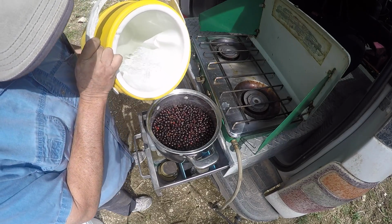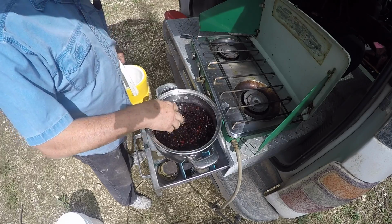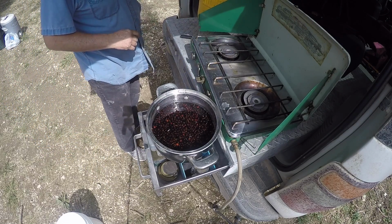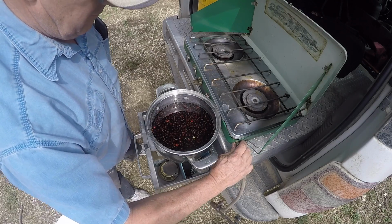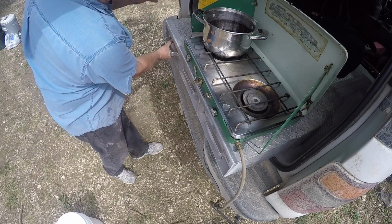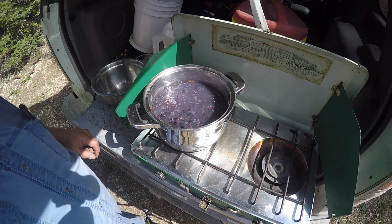So the first thing we want to do is pour enough water in here to cover the berries. That's pretty good right there. Just enough to cover them good. All right. So up here they go. I keep a lighter in here. Yeah, it's getting ready to boil here.